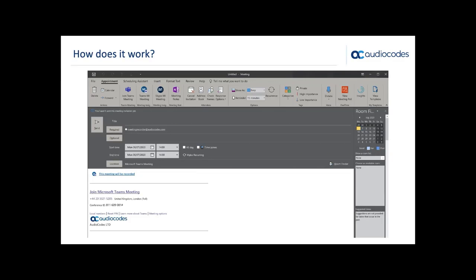So kind of how does it work? From a user perspective, it's really simplistic. You create a new meeting within Outlook. You see here we've got join Teams meeting, Teams MI meeting, or Skype MI meetings. It works with Teams and Skype.